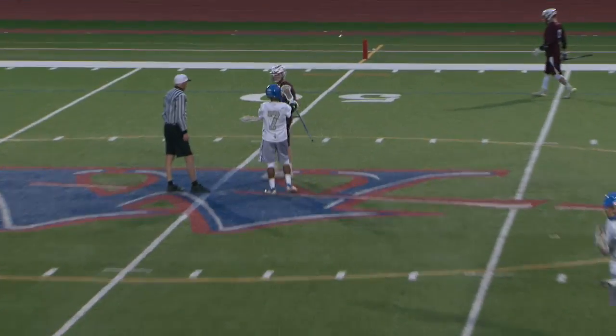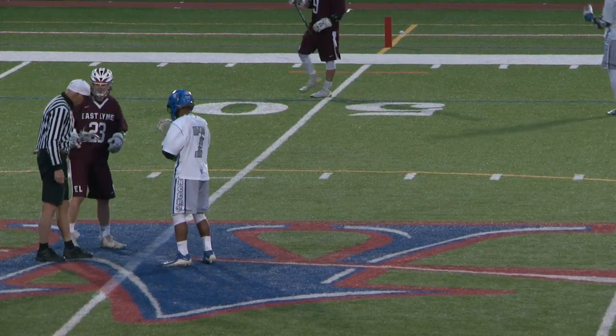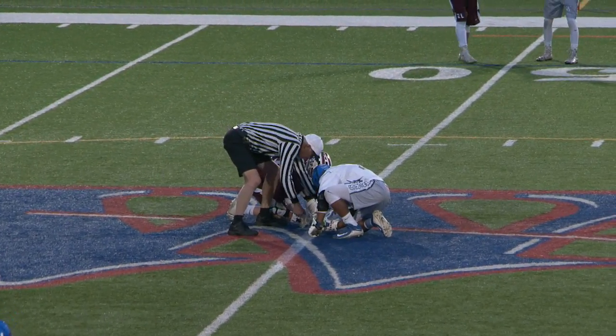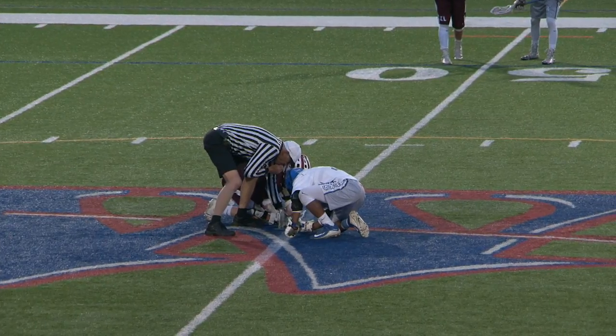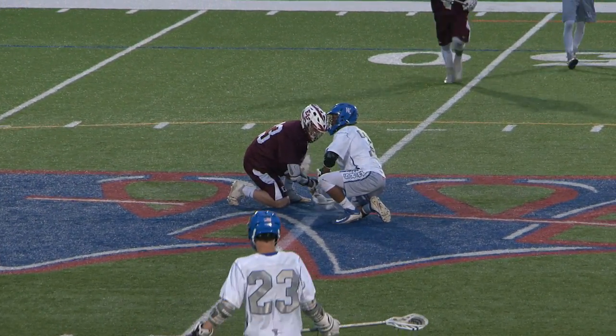Yeah, momentum being a fickle thing in high school sports. 2 quick goals for the East Lyme Vikings to open the second period, and then 3 straight here by the Vikings. I'm sorry, 2 quick goals by the Lancers, and 3 straight by the Vikings. 4-3 East Lyme. 9:49 remaining here in period number 2.